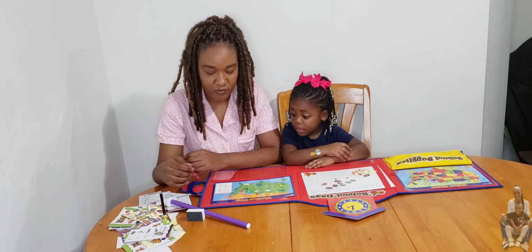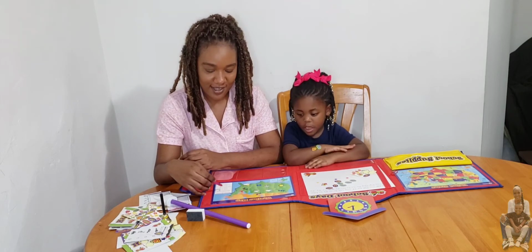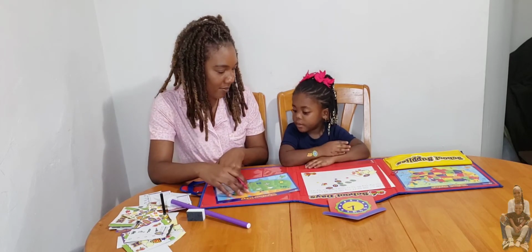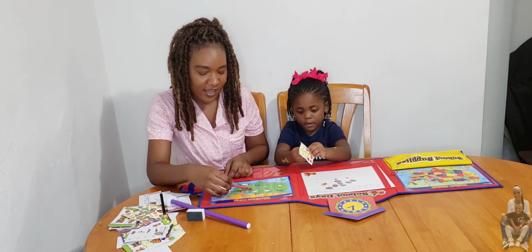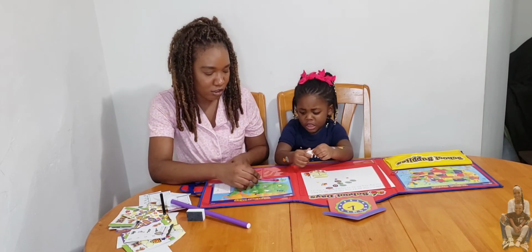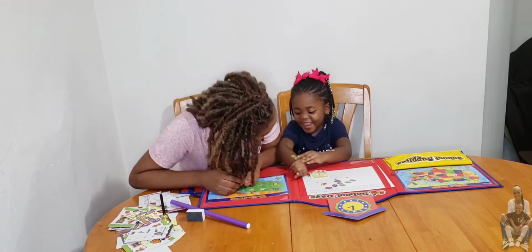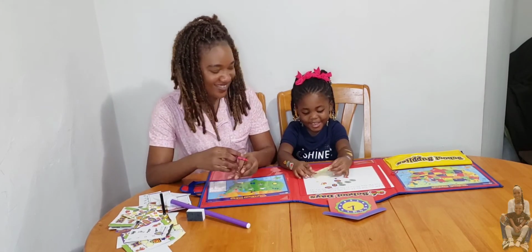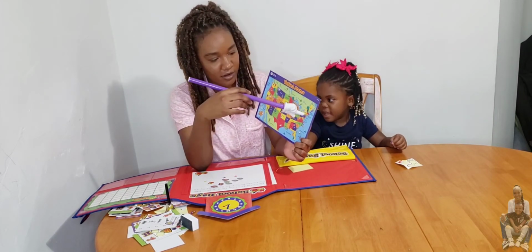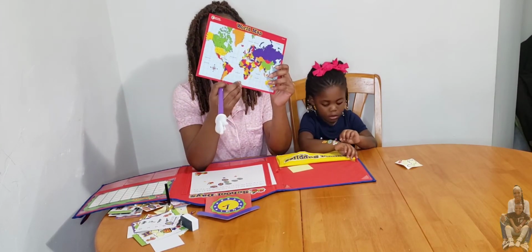Now the weather map. The clouds with rain says stormy. The sun says sunny. The clouds says cloudy. So this is the key for the map. This one says rainy. And this one says snowy. It's a map of the United States of America. And this part is a word map.